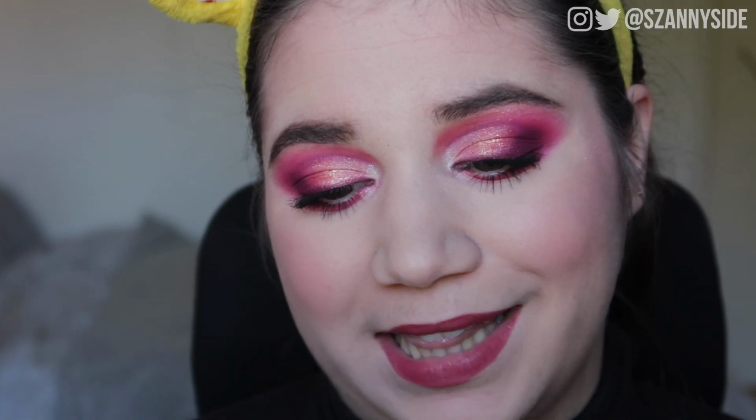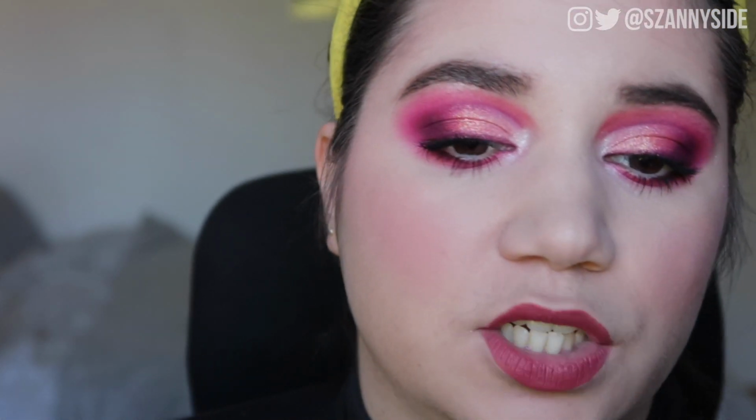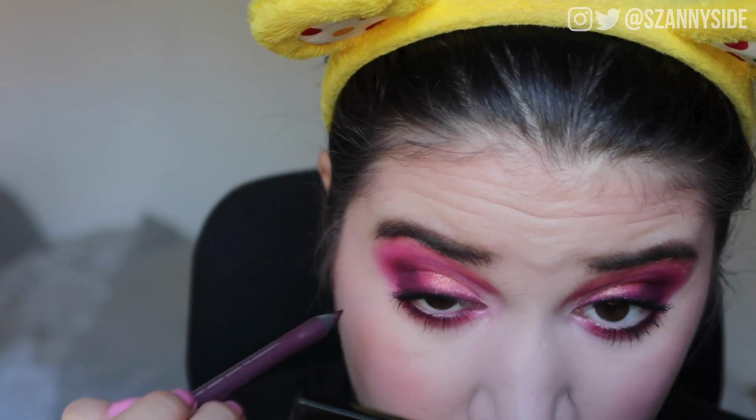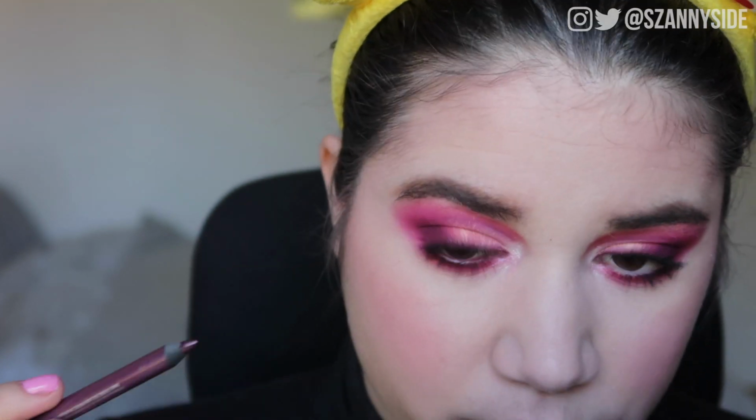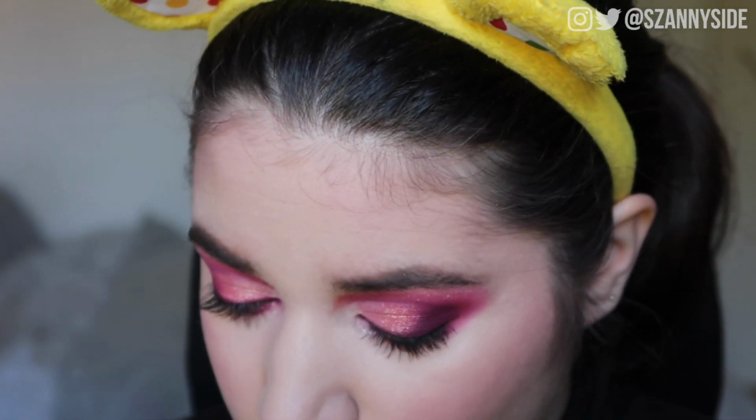But I'm going to use the Urban Decay 24/7 Glide On Eye Pencil in the shade Love Drug. Now, I think this was limited edition, but anything kind of purpley would look beautiful with this, or anything kind of pinky. Yeah, that complements it really nicely. Alright, and now I'm going to zoom you out and we move on to the highlighter and then we're done.